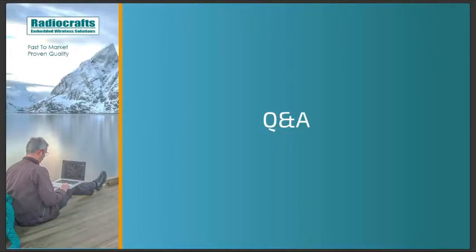Okay, thank you. Vidar Hansen's coming in with a question here. What about the design step going from a quarter wave antenna to a helical? And what about the diameters here?